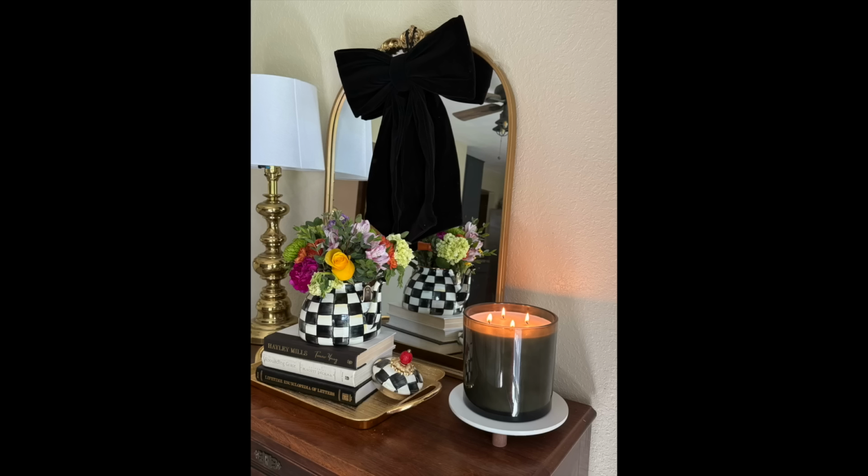I'm gonna start off with a home find, this candle from Better Homes and Gardens. I have shared it over in the community tab. Sometimes I will post things there that I find if I just want to share really quickly a really good deal or something that I think you guys might like. But I wanted to come here and talk about it in the video because I do think these candles are such a good deal.